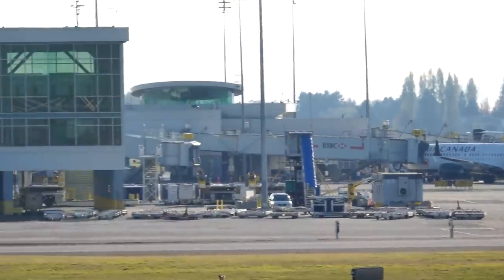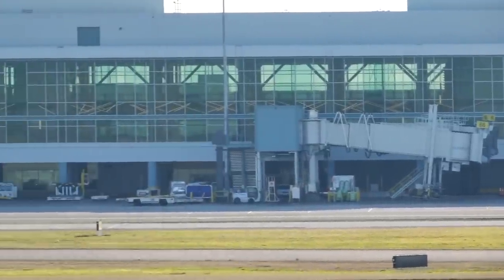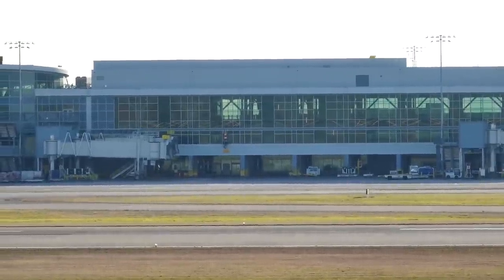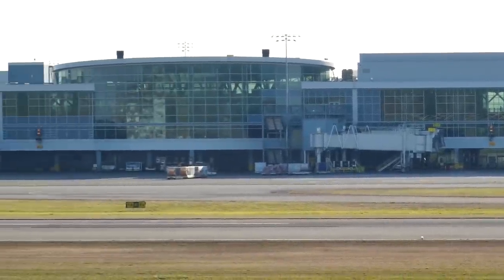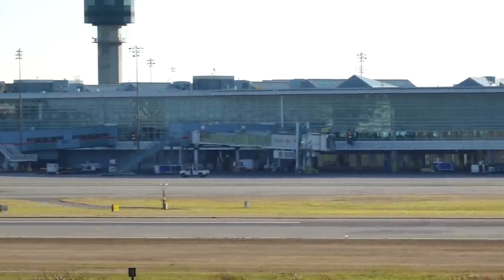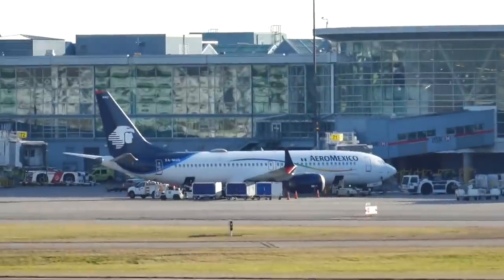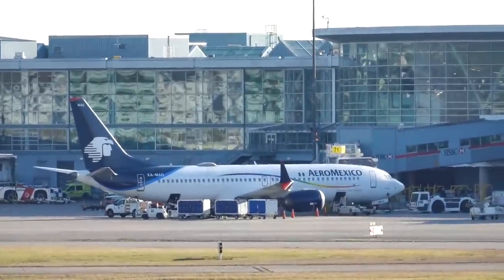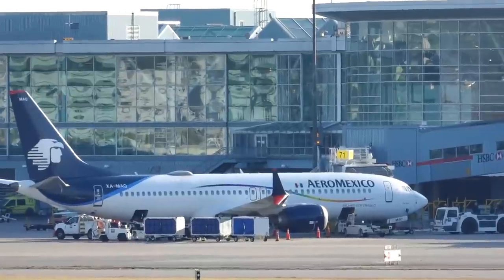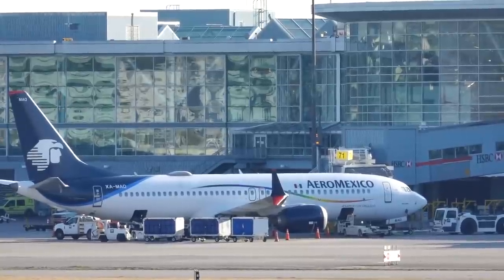And what do we... While we're waiting, I'll just give you guys a little bit of a tour here. On the terminal building, see what we've got. Oh, there's an aircraft taking off on the other side. What have we got here, guys? We've got an Aeronavis. I call them Aeronavis. See, I'm stuck in the 60s. Aeromexico Max is at the gate, being prepped for departure. Yeah, and what else?